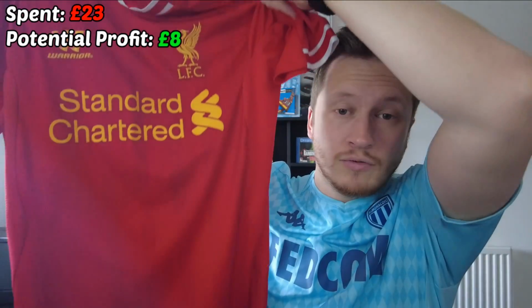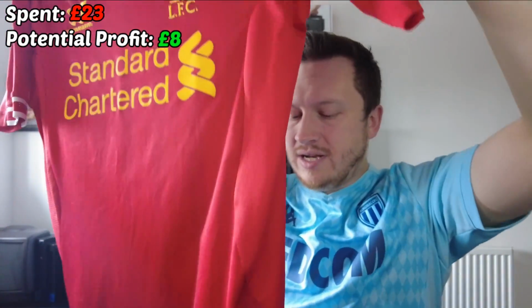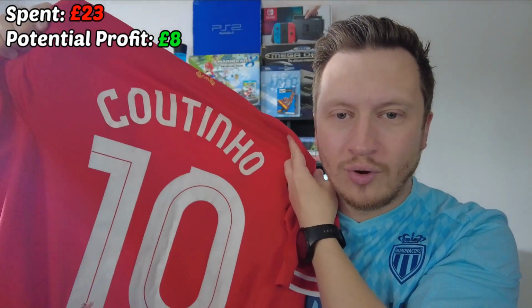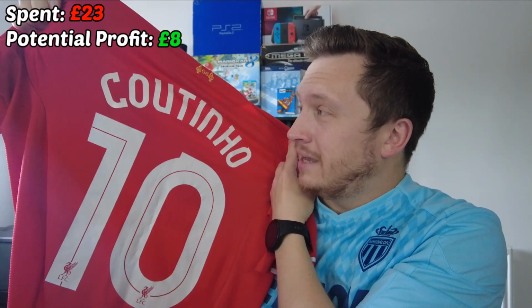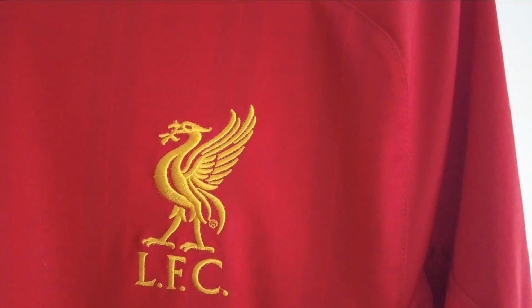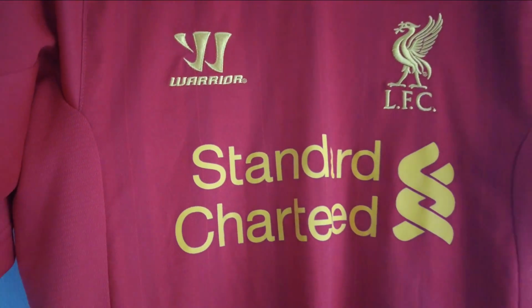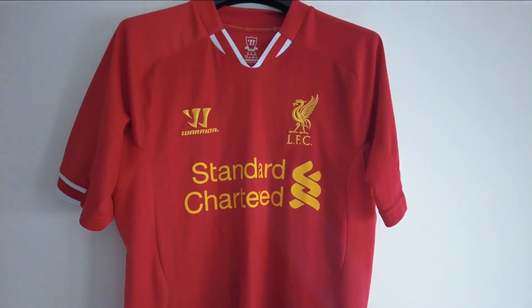So it's in good condition overall. You've got the badges and everything where they need to be. The name on the back, ladies and gentlemen, is Felipe Coutinho. That, what could have been? So, he scored against Man City, and they went 2-0 up. You know the story by now. Man City pulled a Real Madrid, and they beat them 3-2.